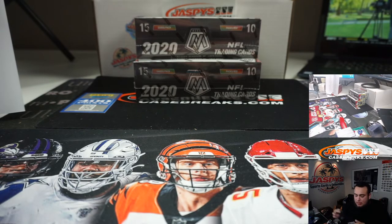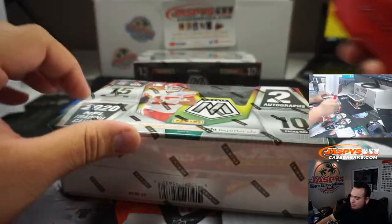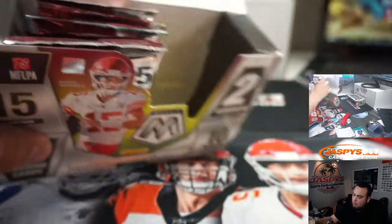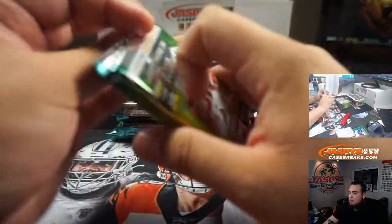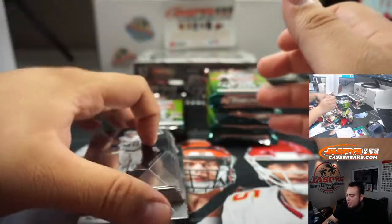I just think what you're going to need to do is get a PSA 10 on that. I mean, I thought those Patrick Mahomes were like close to $500-$600 alone ungraded, so still pretty strong, right? Yeah, exactly. So that's what I'm saying. It's kind of short printed, but man, if they would have made it like one per case, like basketball, that'd be nuts. Those basketball ones go for a lot because there's only one per case.